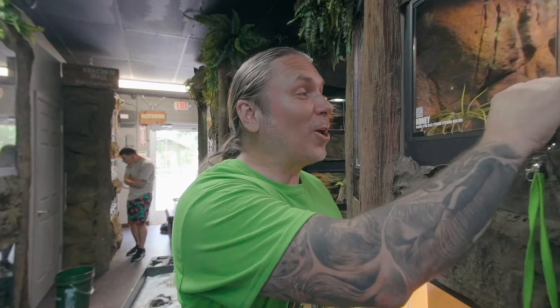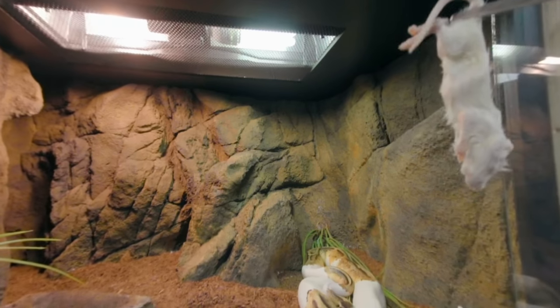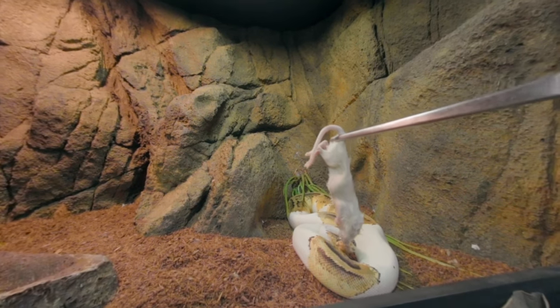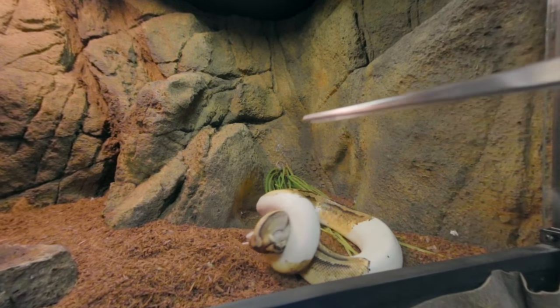Next up is actually Sunny, the pastel piebald ball python. She's about a year old. She's usually a really good feeder. She eats frozen thawed small rats. Come here, girl. You ready? You hungry? There she goes. There you go, sweetie. Oh, there she is. Good job.